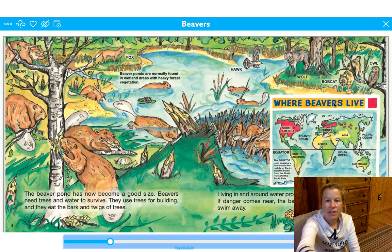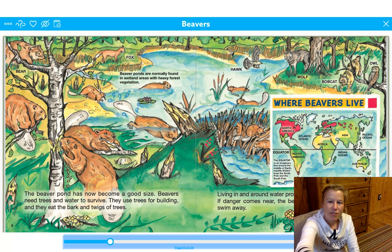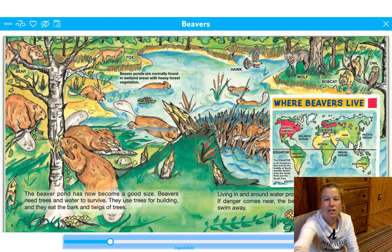And we're going to look at this text feature right here. Who remembers what text feature? What is the name of this text feature? That's right. This is a map. So this map is indicating where beavers live. So if we look closely for the color red, we notice that beavers live in North America. North America is where we live. And also beavers live throughout different parts of Europe and Asia. Oh, and there is a small red dot at the bottom of South America.